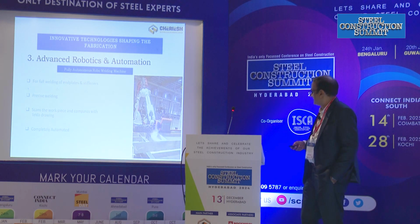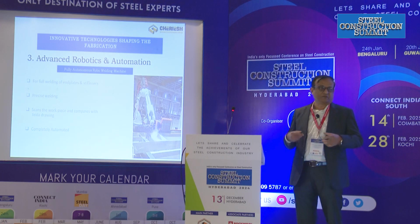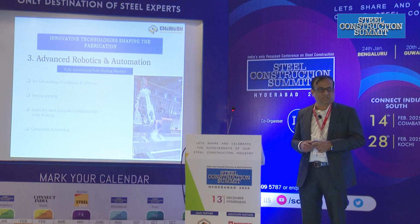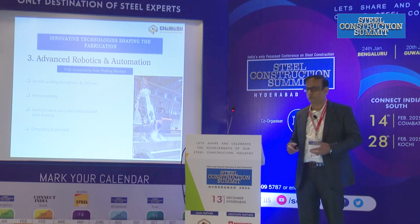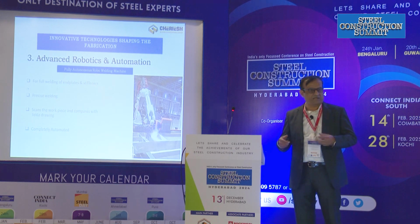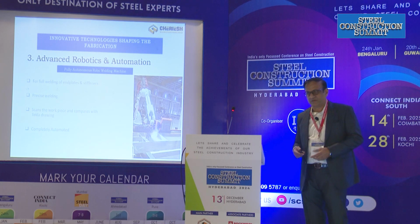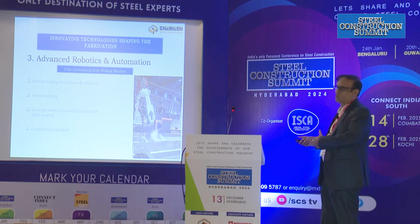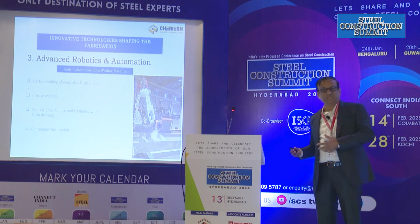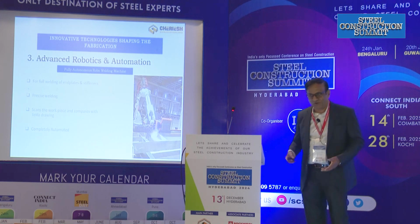Now, along with the 3D scanning, we can add robotics. We have already installed these in our factory, and probably we are the first one to do so in the PEB industry in India. Maybe worldwide also, Asia and the Middle East. There are 1 or 2 players who are also doing it along with us, but we are the first one to do it. Basically, our stress is on quality and how we bring these new technologies into our industry. I'm sure people will follow this.